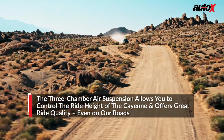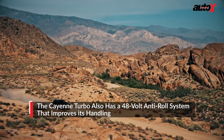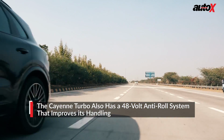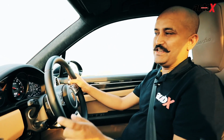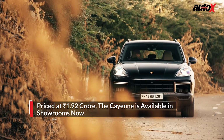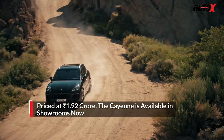So I might have said earlier that I don't like the idea of it, but after driving the car for the past 2 days, exploring its performance, looking at its practicality, would I drive a Cayenne Turbo every day? Yes, I would. It's that good. Like I said again, the only problem is perhaps that the price is north of 2 crores. It's not for everybody, not everyone can afford it, but if you can, it's hard to find a better go-fast SUV than the Cayenne Turbo.